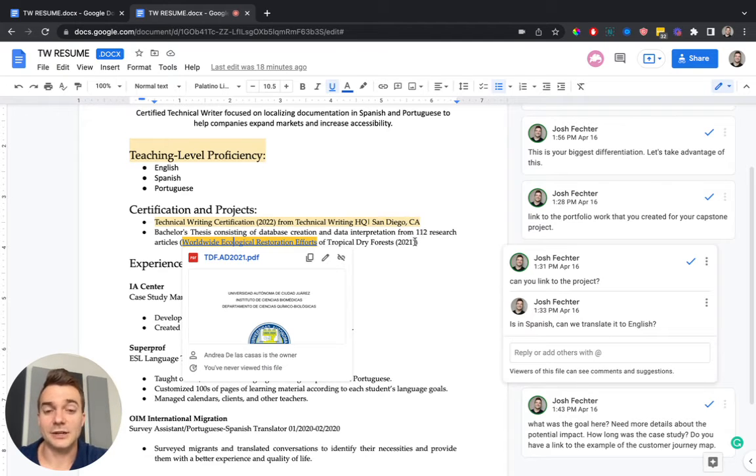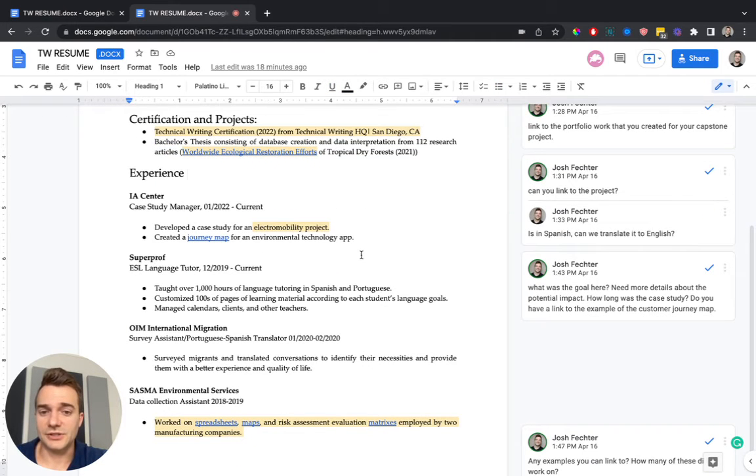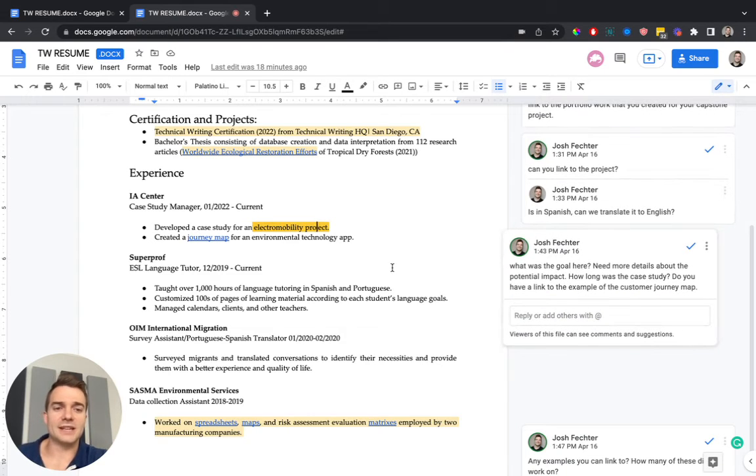So not necessarily super important compared to the work that went into it. And then we have our experience listed here. As you can see, we put it into bullet points to help it look a bit cleaner. Developed a case study for an electromobility project, and we're very specific about what needs to get improved.